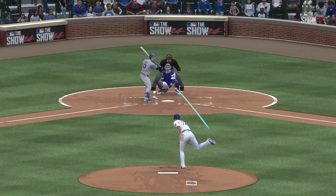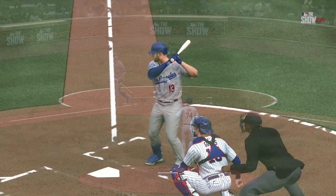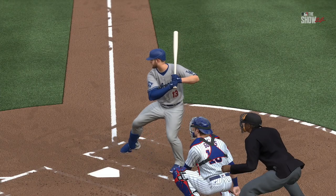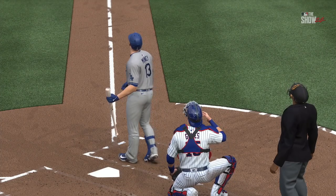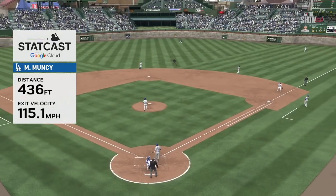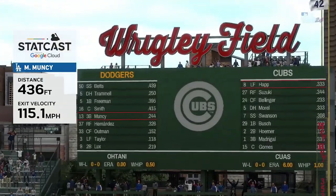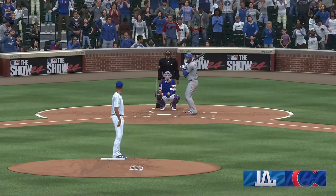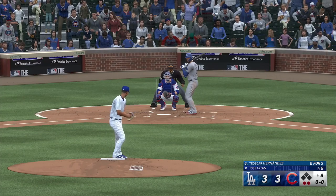Anytime you have a pitch down the middle of the plate, the percentages go up for the hitter to do damage, even if it's a pretty good sinker like that one. Nice piece of hitting there at the plate. So two away with nobody on. And now the right fielder, Teoscar Hernandez.